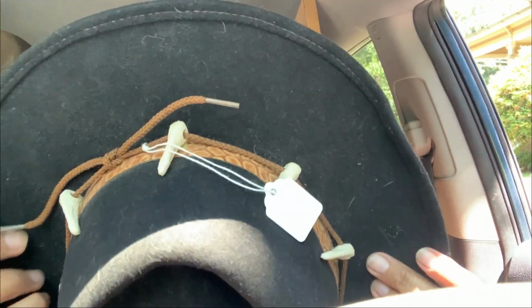Anytime I get hats like these that are made of wool and are of good quality, I will list them for anywhere between $30 and $45. I'll probably put maybe $40 on this one because of the unusual band, and this one I'll put $25. So I spent $5, and that's a good return on my investment.